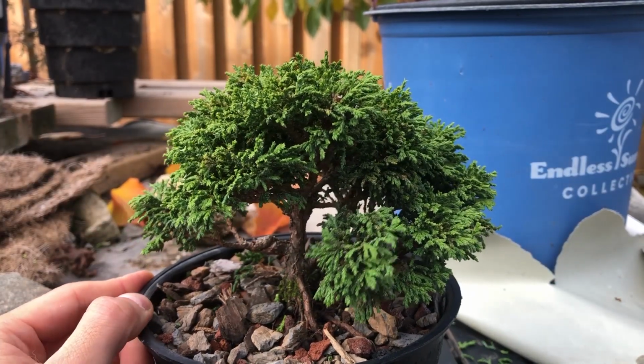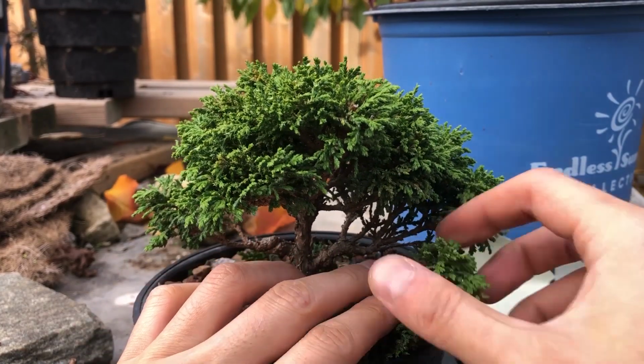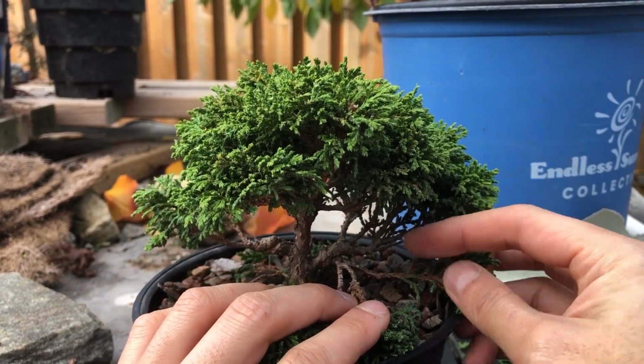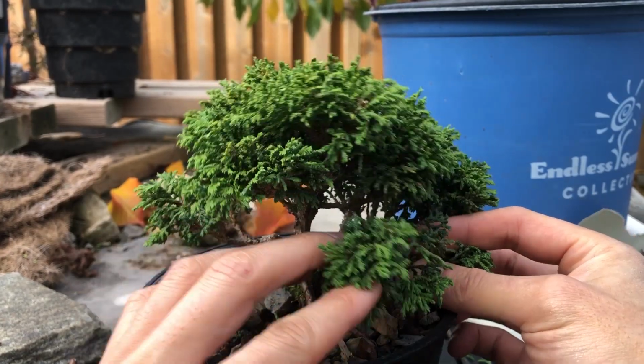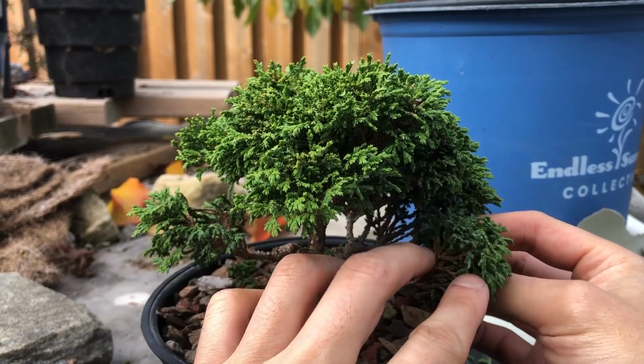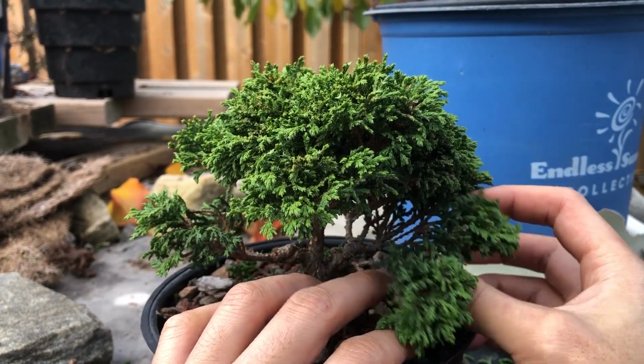I think what I'll do is, out of these two branches, this one divides into two and this one is one, but this is kind of too forward a bit. It's coming right at us. I could wire this, but I don't know if I want that.